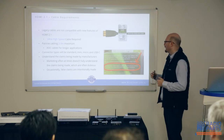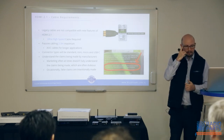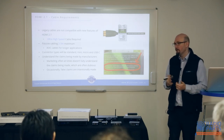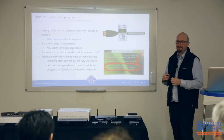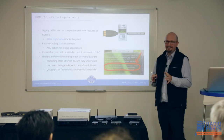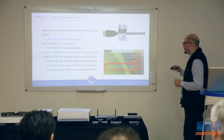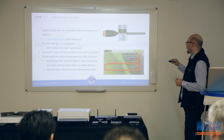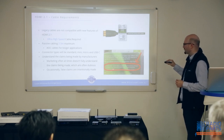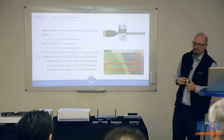Connector types will be very standard. They're backwards compatible. It'll use the same HDMI connector. But the really important thing to understand when you're buying or selling HDMI cables is to understand the marketing and manufacturing claims. This is no BS. This is an actual packaging we've come across advertising an older HDMI cable. It says 100% Mylar double shield 1.3 grade cable with antivirus protection to reduce virus noises and obtain perfect image transition.